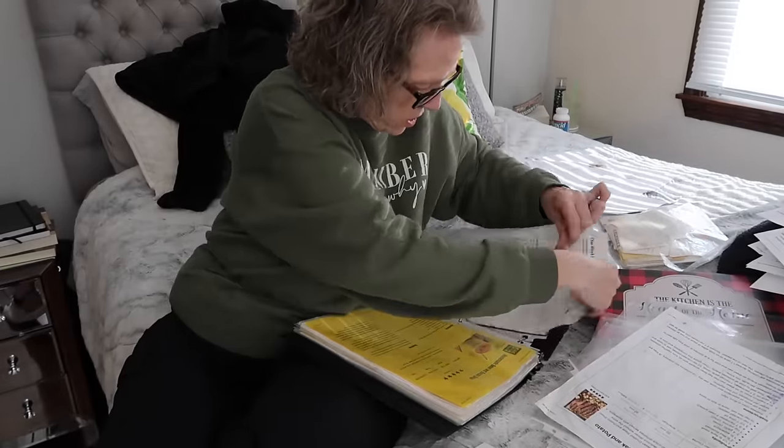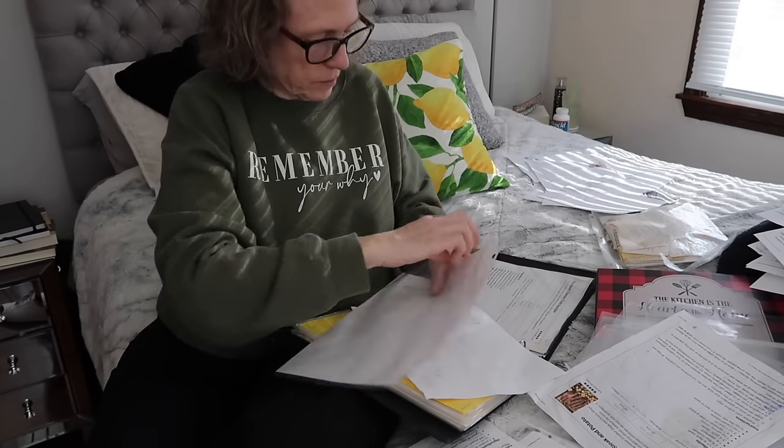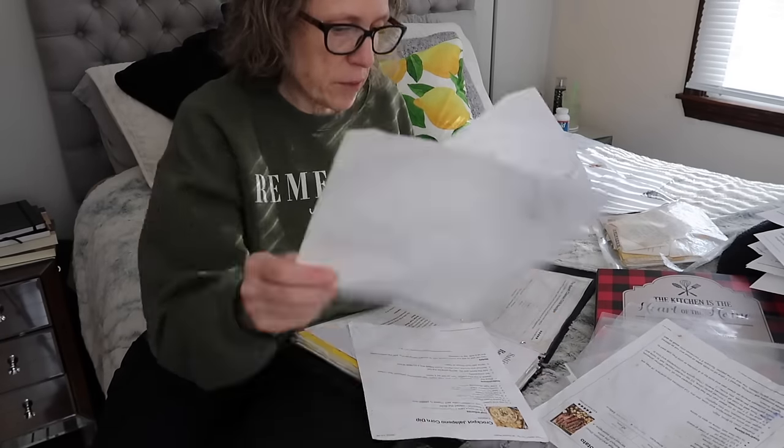I would love to know, because if you're like me, you have to declutter before you can organize, and you have to declutter before you even know what you're going to need for organization.